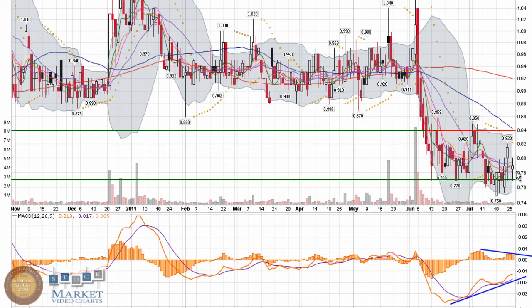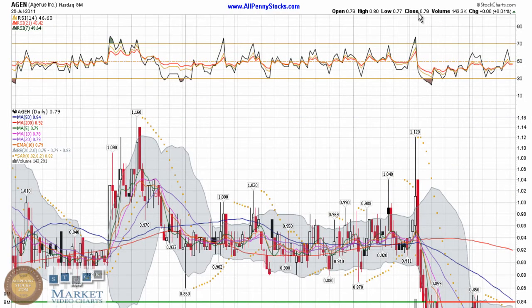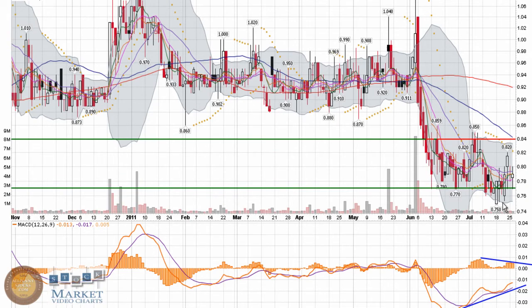Going to be a key area for it. Closed at 79, so it's got about a 7-8% upside to it till it meets that resistance. 143,000 shares traded is a little bit low, but this typically does trade on a lower volume.